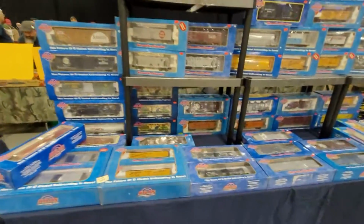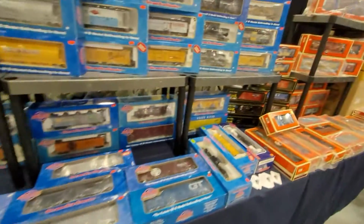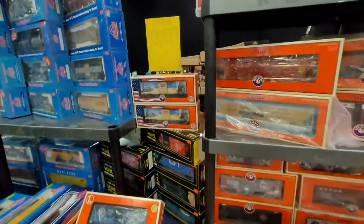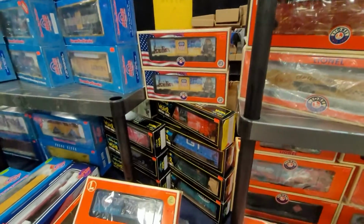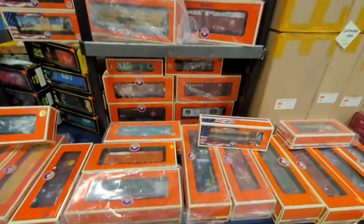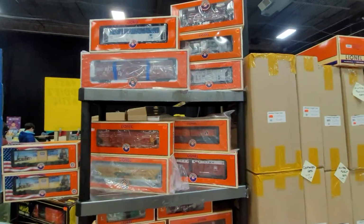These Atlas O cars are fresh out of a collection he bought. Very cool stuff. Next up, we have some Lionel. Some of the Lionel's new, some of it's out of collections. But he sells some really nice stuff.